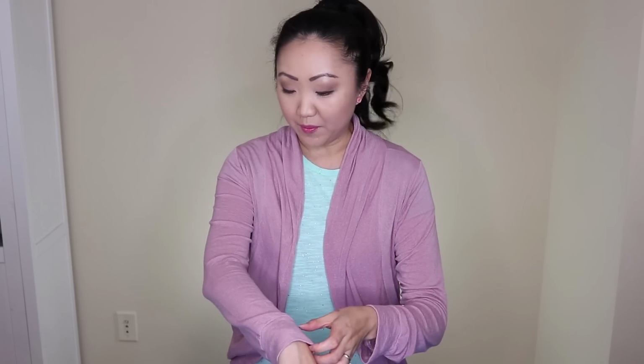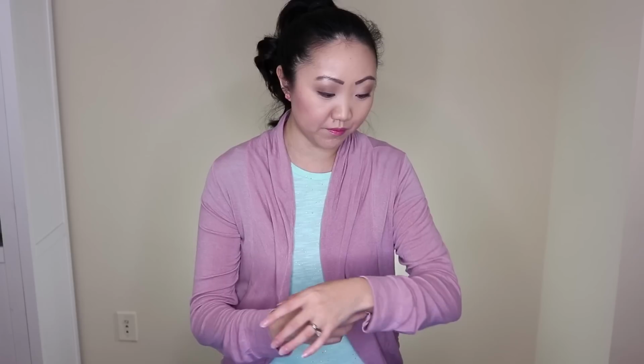So I would give this pattern like an 8 out of 10 if I had to give it some sort of number rating. And I'm very glad I was able to finish it. I think I'm going to try the pattern again in a heavier weight, stable knit. And I think it would be really cute. I would definitely make this again.